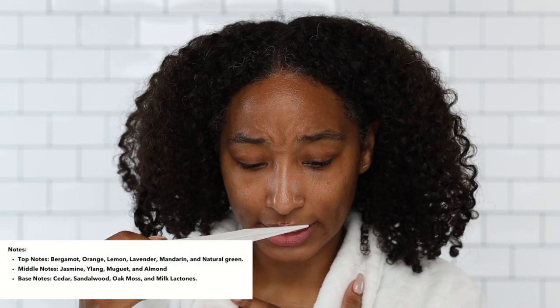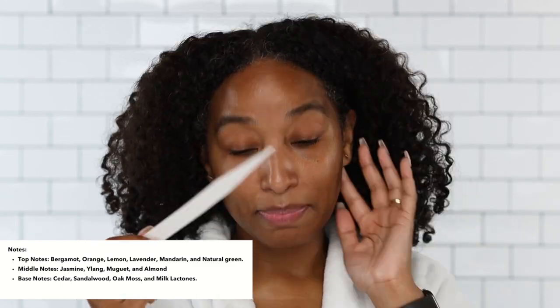Yes, okay. So lots to say about this fragrance. Before we get into the notes, this fragrance is inspired by the Amazonian forest. It's said to be a soft, comfortable scent, and it also has notes of sweet almond. But let's jump into the full note picture. It has notes of bergamot, orange, lemon, lavender, mandarin, natural greens, jasmine, almond, cedar, musk, milky notes.